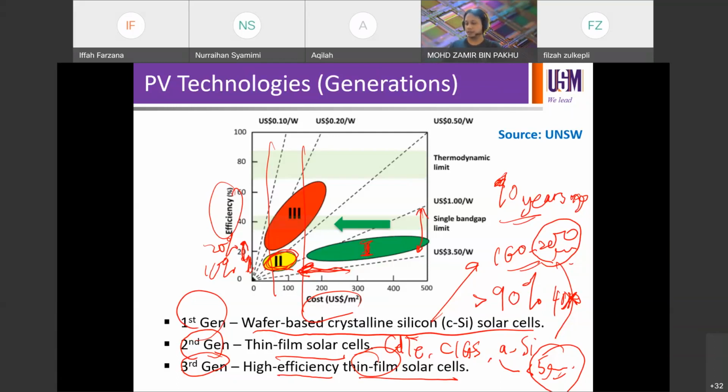So now we'll see, I'll show you later on that the cost of this first gen has dropped tremendously in the last few years, in the last 7 to 10 years or so. I remember when I was doing my MSc back in 2009, the cost was like $2 to $3 per watt, and now the cost of this first gen technology has dropped tremendously. Any guess what's the current cost? It was like $2 to $3 per watt 10 years ago, about 2010, 2011.